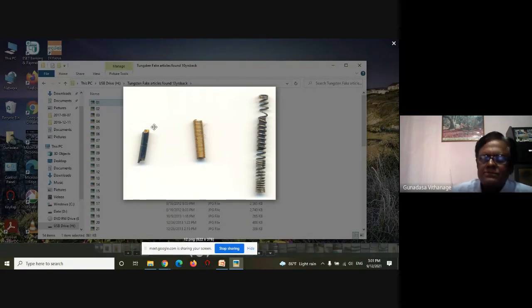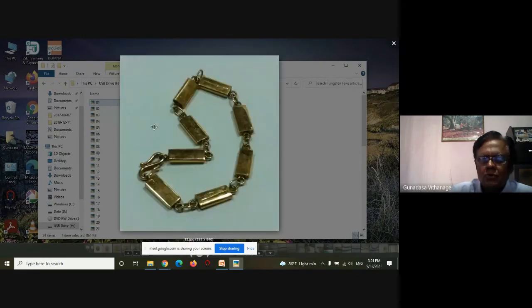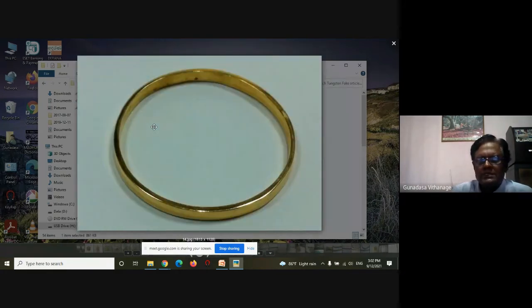These were the first items, all found in 2010. This is received from another finance company. This is a bracelet. The weight of this is about 9 pounds, about 70 grams. See the bangle. You may think about the thickness. How much will the thickness be? About 2 millimeters.